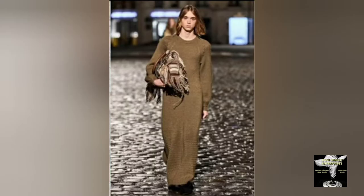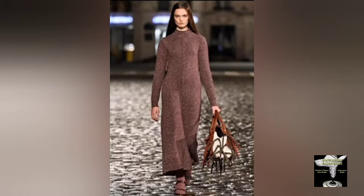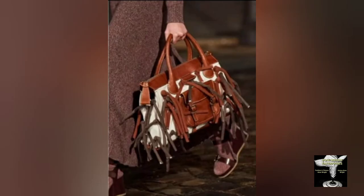So if you have a few moments, just enjoy taking that time to enjoy these fall and winter fashions of 2021 and 22. Talking about being ahead of the game, right? They are ahead of the game. You go, Chloe. I love it.